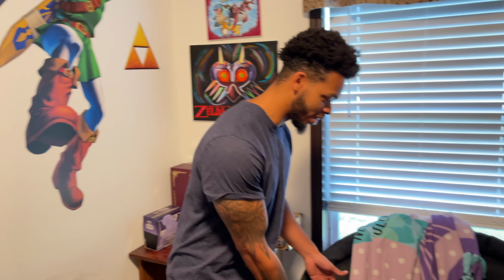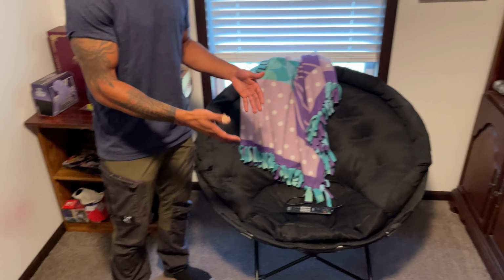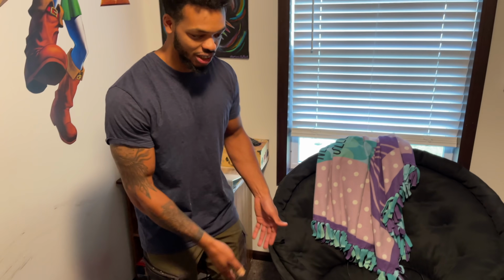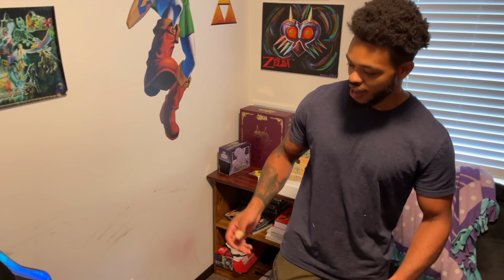All right, so I guess I'm gonna do a tour of this room that I just updated. Originally, this was Frank's gaming chair that he had over here. He still really likes this chair, so I made sure to keep it in here. But I was sitting on that old messed up chair from the RV, and it's been sitting here for a year, and it's just been getting worse and worse and deteriorating. It's actually broken, so I got a new gaming chair.